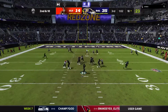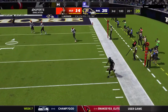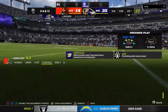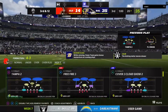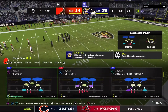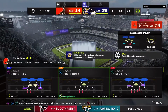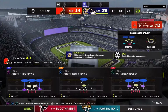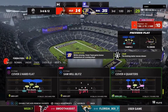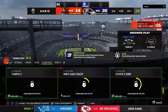From the gun, it's Jackson. He'll dump this off, complete to Dobbins. 2 yards the loss, and now 3rd and 12. I believe I could see what they were trying to do there, but unfortunately, the back ran out of room. Too close to the sideline. And for defenders, we're often taught, 11 on the field, those sidelines can become the 12th defender. It worked to the defense's advantage on that play.